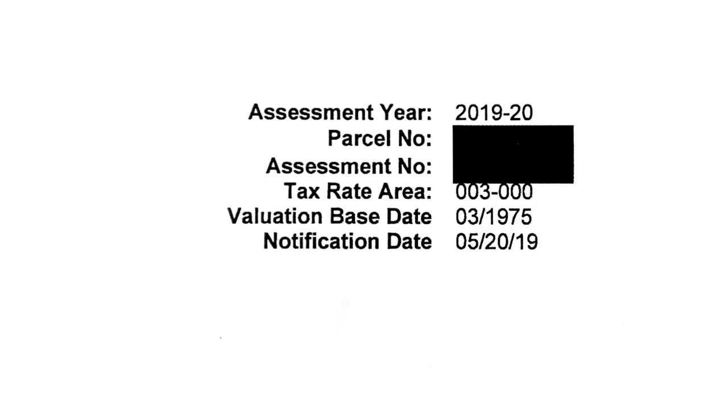We try to change the color every year so that when we're on the phone with someone, we can say, what color is on the top? And they'll say, oh, it's a blue. We'll say, okay, that's this year's. And which tax rate area they're in, because there's over 200 of them in the county. That makes a big difference because of the things that are added on when you get your tax bill.